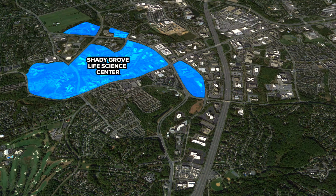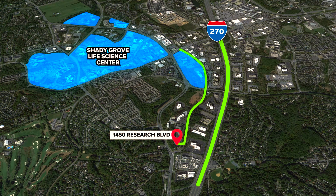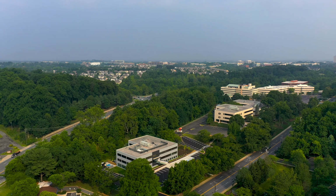Absolutely. We firmly believe that the life science real estate market is moving from ground zero at the Shady Grove Life Science Center down Research Boulevard, where we're located, all the way to the Interstate 270. If you're going to try to recruit talent, you need to be easy to get to. This building, with the 2 access points off 270 from exit 6 and exit 8, and right off Research Boulevard, allows you to pull from a very large geographic area.